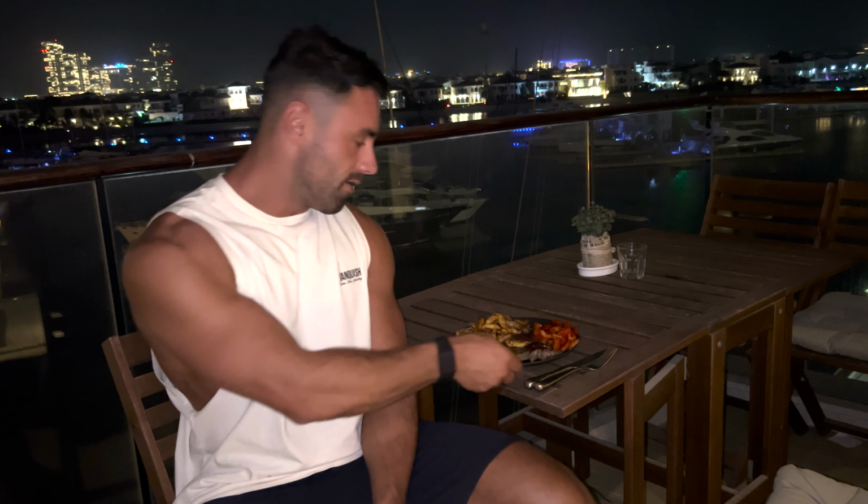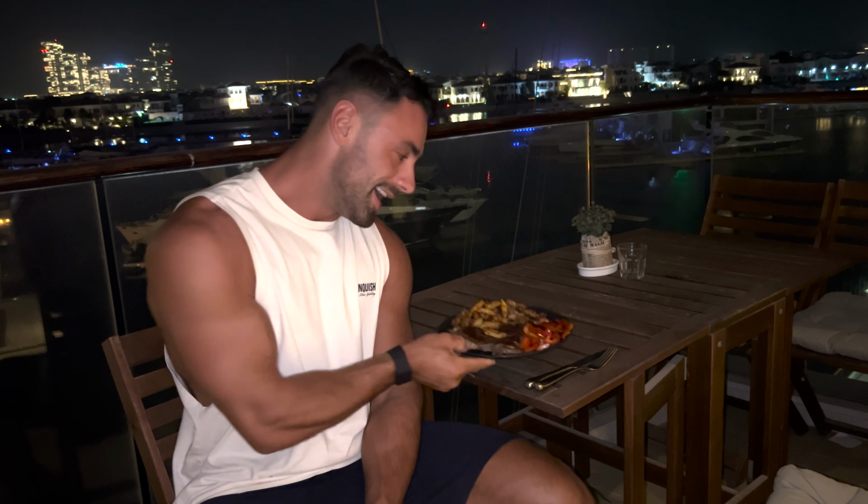So I'll probably have some fruit, yogurt after this or whatever, which I won't film. But that's it, very simple. A big serving of steak, potatoes. Again, I eat fairly light so I can eat big in the evening, and that's it.